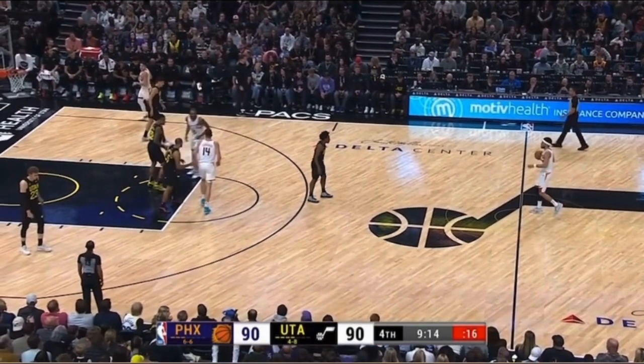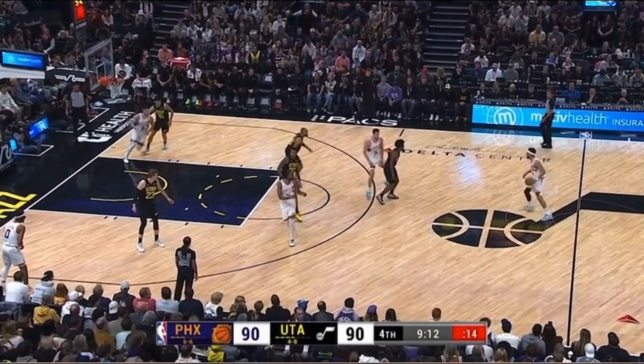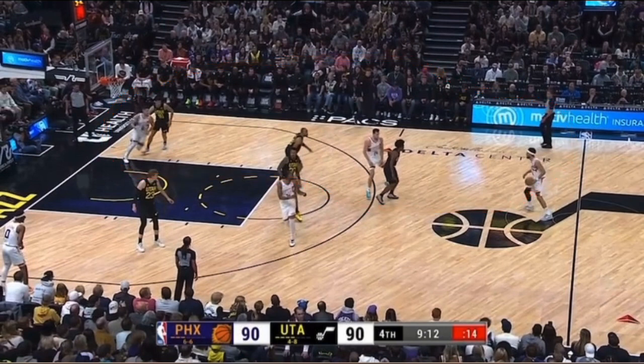So we got the cross action here, the cross screen at the elbows, the elbow cross screen action in their horns set. So we're going to flow it through that, and then we're going to see them just reestablish court balance here and get the floor space how they want it. They're going to ultimately be emptying this entire side of the floor. There's not going to be any help coming from over there.